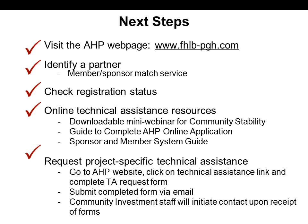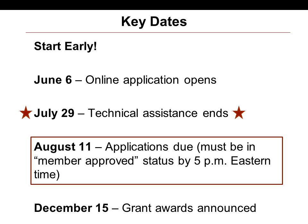So the takeaway for the key date slide here is start early. Although we here at the bank like to think that the AHP application process is relatively simple and straightforward, there are, as you will see, a lot of moving parts, and some of those parts have significant scoring or feasibility implications. So the earlier you get started, the more care can be taken as far as you make sure your I's are dotted and your T's are crossed.